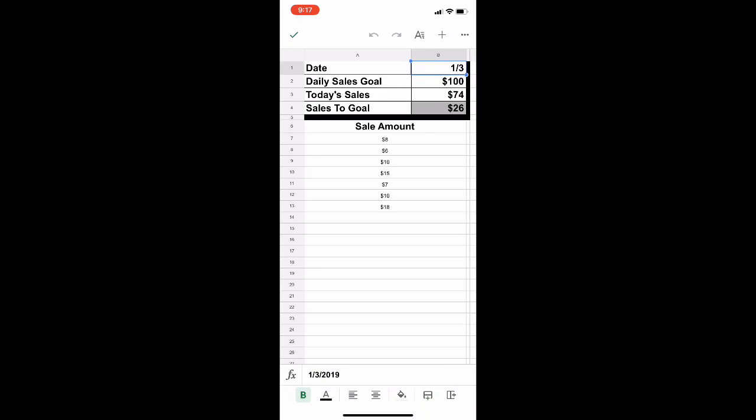So you can enter in the date. There it's January 3rd. You can enter in what your daily sales goal is, and there it's $100. And today's sales is a formula, so you don't want to do anything with that. It's going to automatically calculate all of the sales that you enter here as they come in throughout the day.